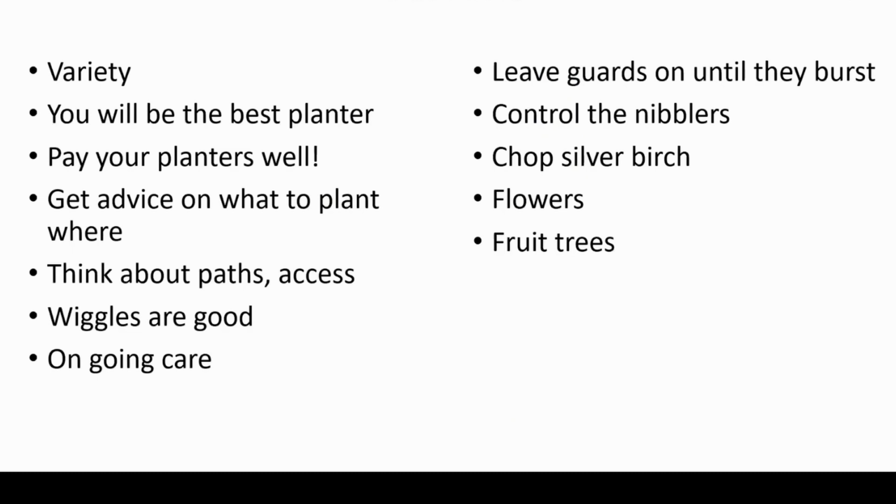So the lessons I've learned is variety is the spice of life. Our first hedges are a bit boring with maybe too much hawthorn. You will be the best planter on your farm because you'll have the love. But if you do have planters, pay them well, don't pay them the minimum wage, and feed them well. And speed isn't always a good thing. And also get a pro, get advice where to plant things, what likes wet spots, what likes exposed spots.